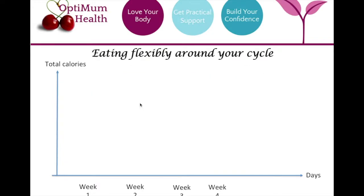So is it just across a week? Doesn't have to be. Let's have a little look at eating flexibly around your menstrual cycle. Because if you're anything like me, your energy, your hunger levels, and other things like that will vary across the month as well. So this time we've got total calories up the side still, but we've got the weeks of your period along the bottom.